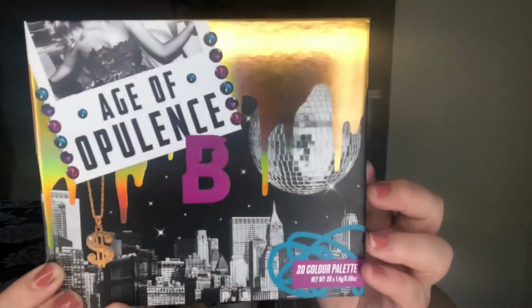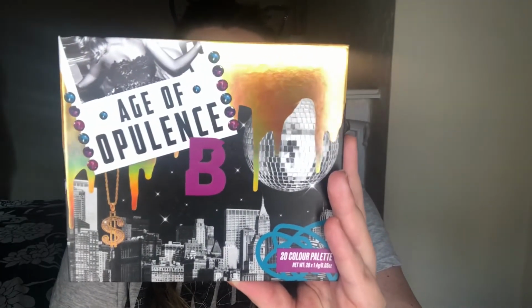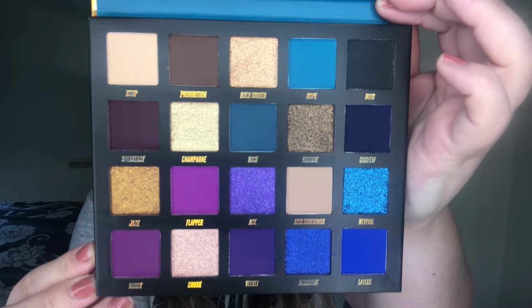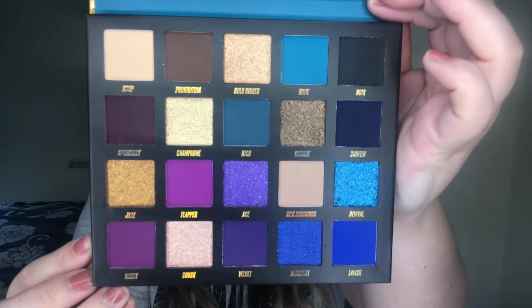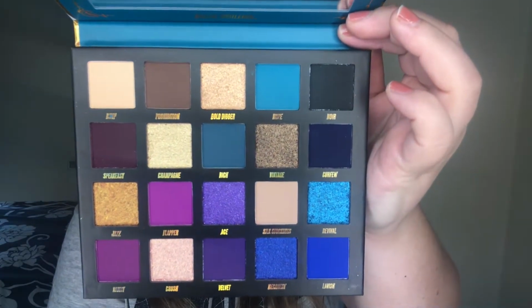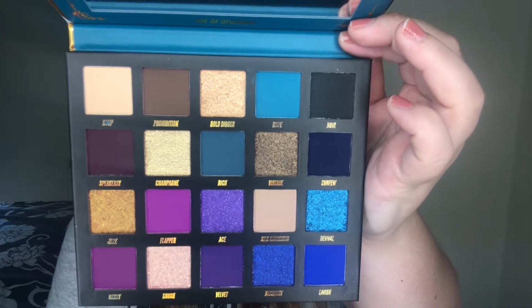So this is the front cover of the palette. Really full on, very decorative, and I just absolutely love it. This is what the palette looks like inside. You have 20 shades, you have your mattes, your shimmers, and I do believe that some of the shimmers have that putty formula. Absolutely gorgeous. You've got your blues, your purples, your golds, your neutrals, and a lot of depth to this palette.